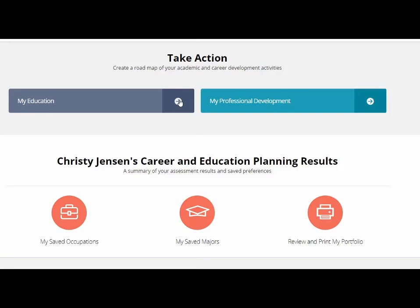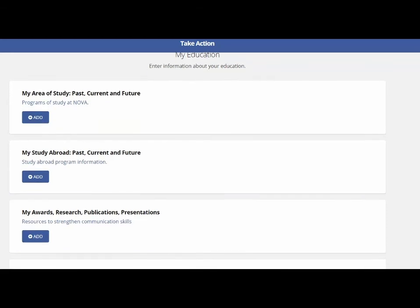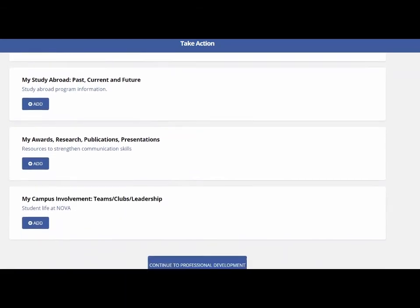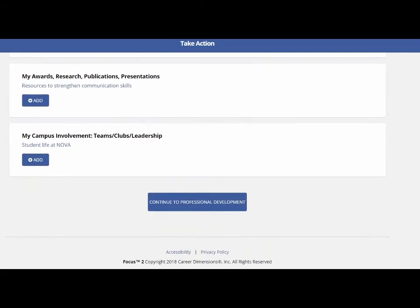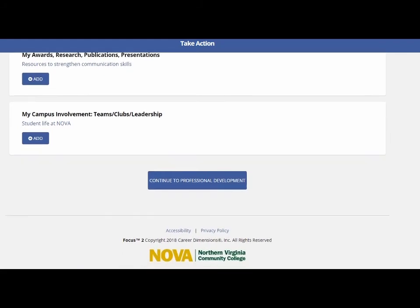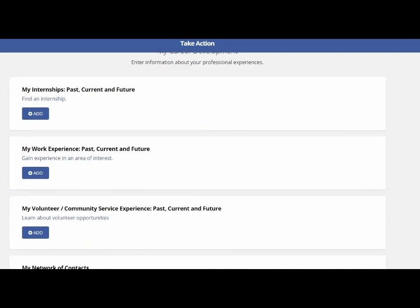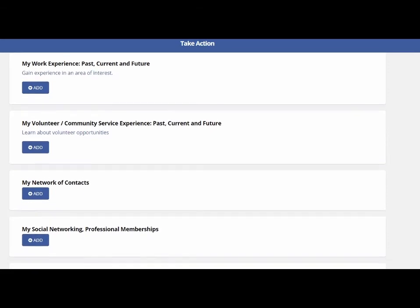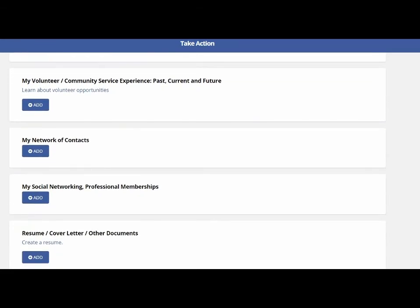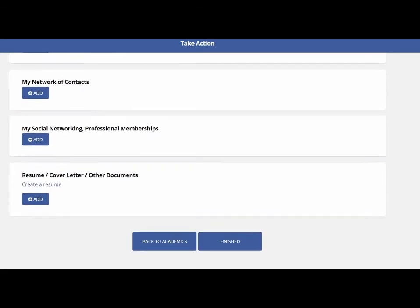In the My Education section, students can keep track of the following information: area of study, study abroad, awards, research publications and presentations, as well as involvement in different teams, clubs, as well as leadership activities. In the Professional Development section, students can keep track of the following information: internships, work experience, volunteer and community service, network of contacts, social networking and professional memberships, and store copies of their resume, cover letter, and other documents.